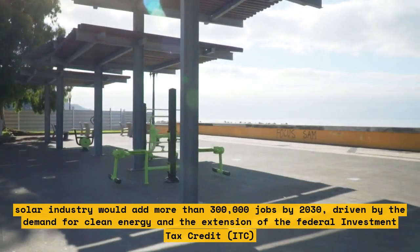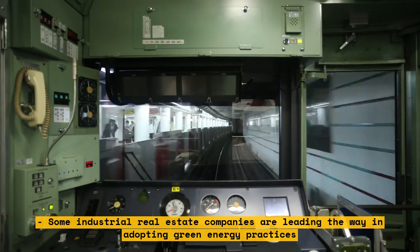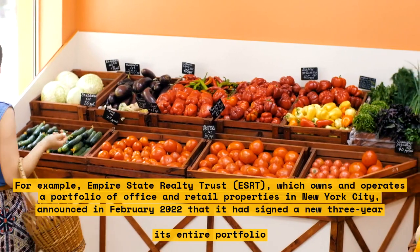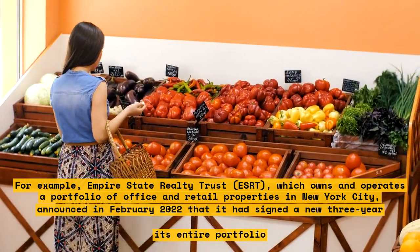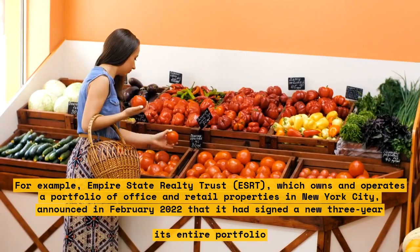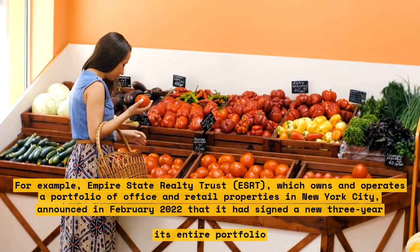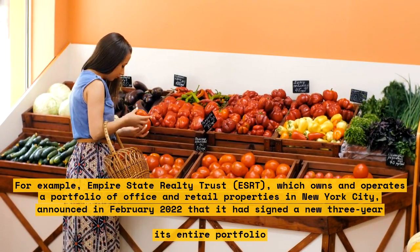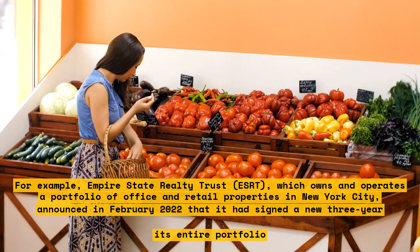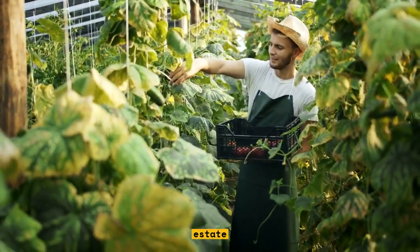Some industrial real estate companies are leading the way in adopting green energy practices. For example, Empire State Realty Trust, ESRT, which owns and operates a portfolio of office and retail properties in New York City, announced in February 2022 that it had signed a new 3-year contract with Green Mountain Energy to use 100% renewable energy for its entire portfolio. This makes ESRT the nation's largest 100% user of green power in real estate.